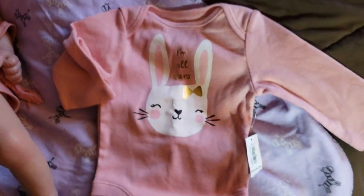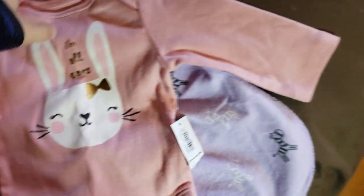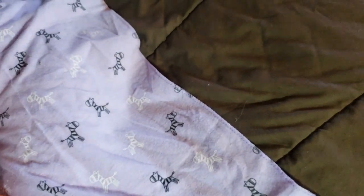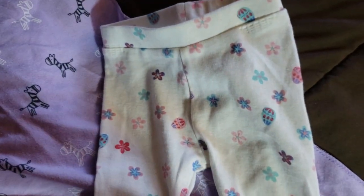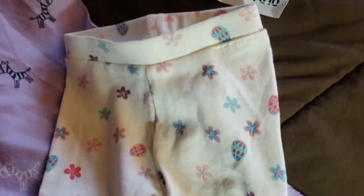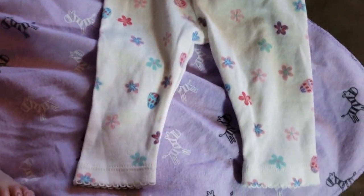She sent her home with this bunny onesie. It says, "I'm all ears." It's so cute with the gold. And that onesie came home with these pants. They've got flowers and Easter eggs all over them, I think. I think they're so cute. Too cute. And because it's just Easter eggs and flowers, you could put that with a different outfit, so I think that's kind of cool. You can mix and match these things so nicely.